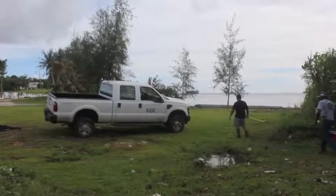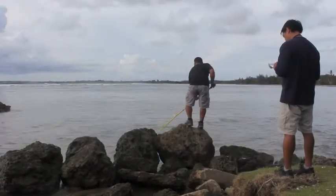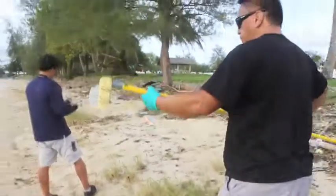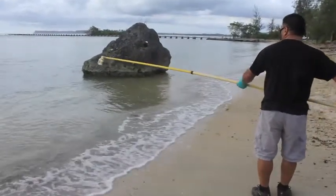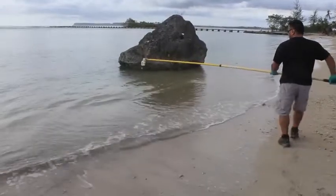This is a very prescribed process, as samples must be collected without touching each other. If not done carefully, sample results may prove inaccurate. Fortunately, this is not a new process for the monitoring team, as they continue to take 44 beach samples from across the island every single week.